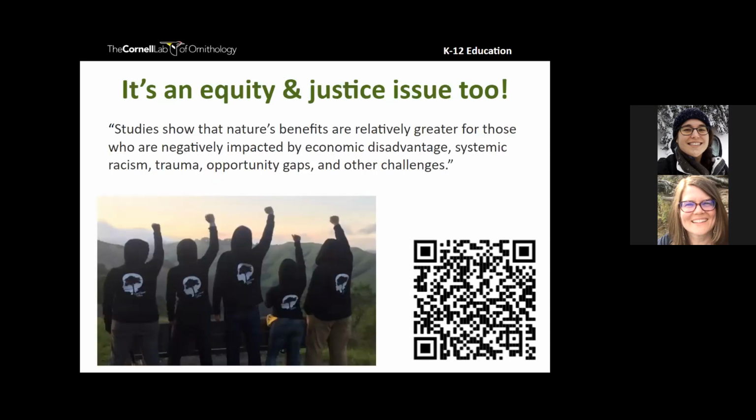And it's also an equity and justice issue. So the QR code here on your screen will actually lead to a great article about the importance of green space now in the time of COVID and after COVID especially. And this quote is from that article.